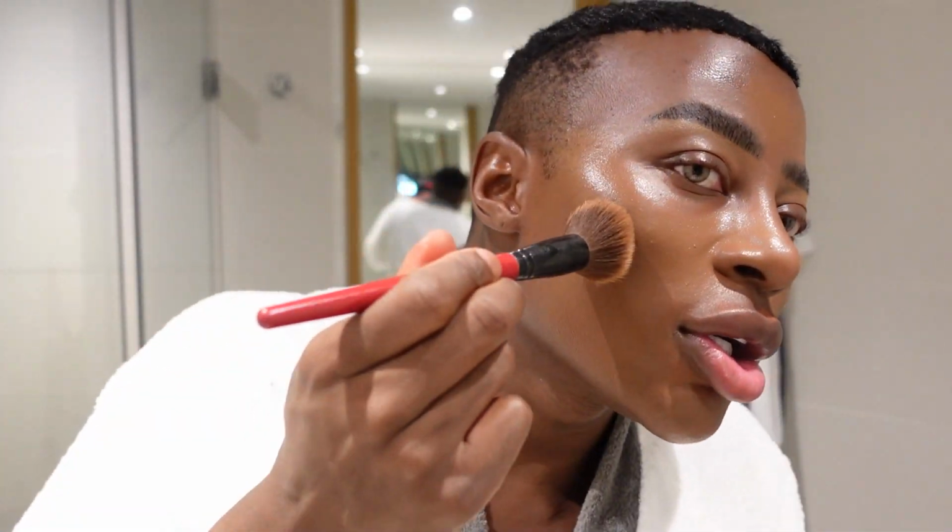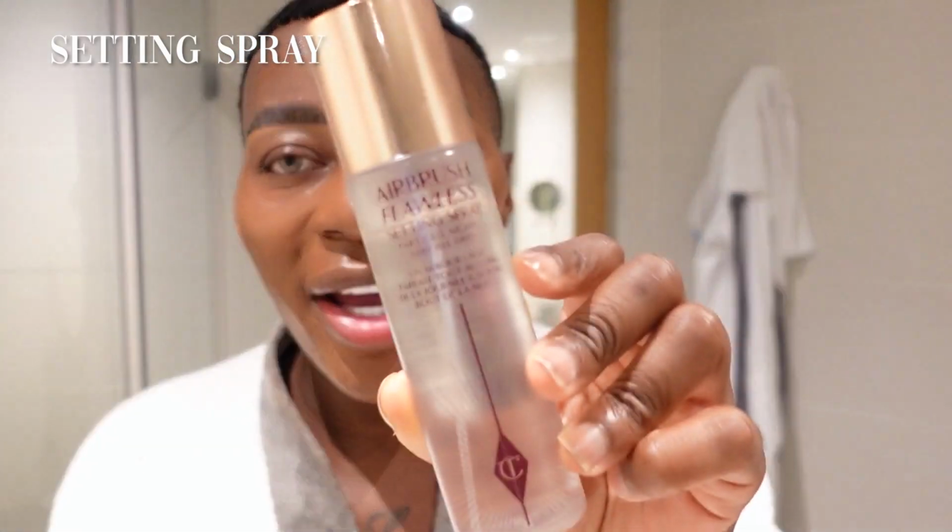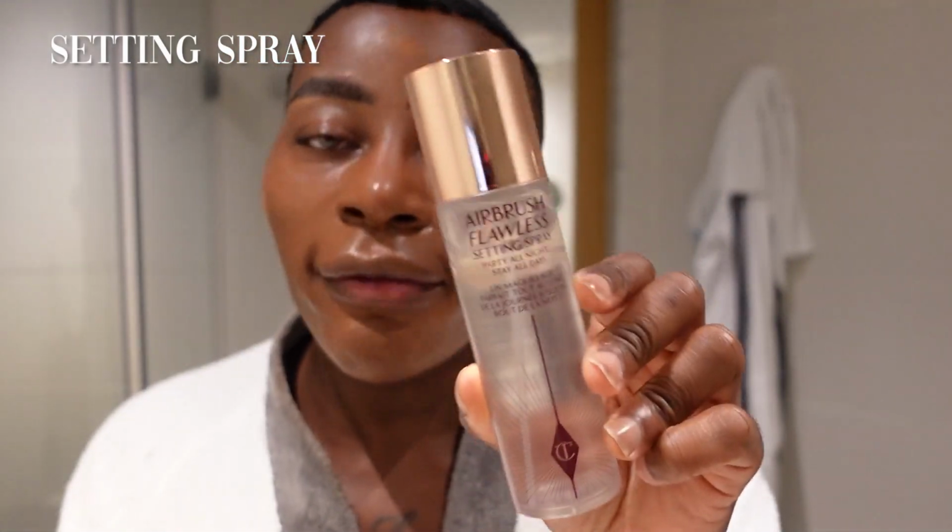I'm literally just gonna slide it on the bits. I'm not gonna put too much on my forehead because I'm gonna use that for bronzer. I'm gonna put it on my mouth. Brush it there, and then the Charlotte Tilbury Airbrush Flawless Setting Spray. I actually finished the mini one, but definitely try the mini one.